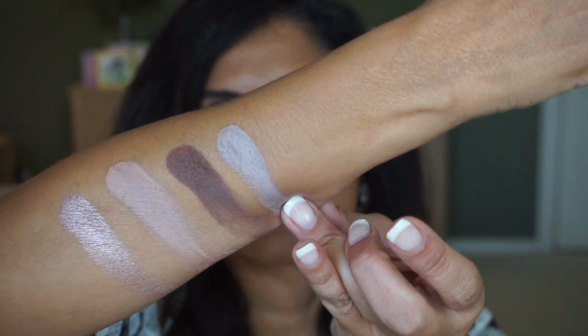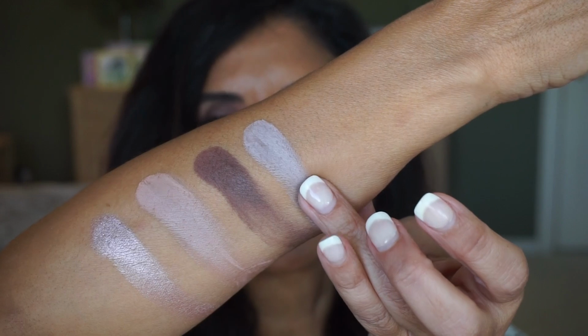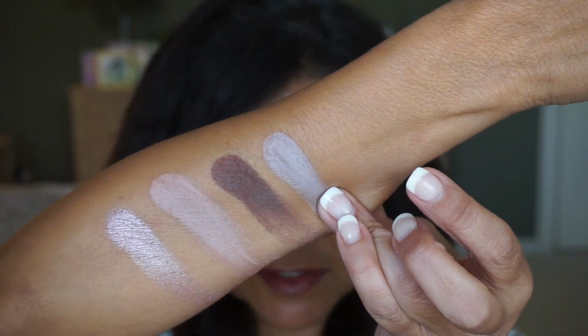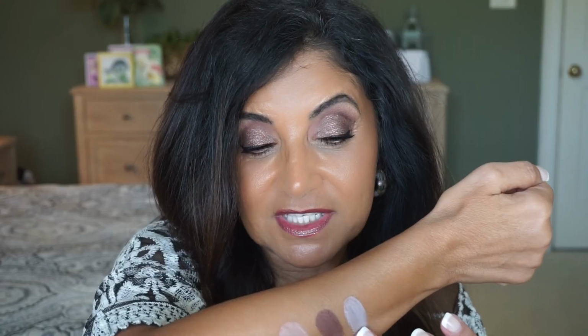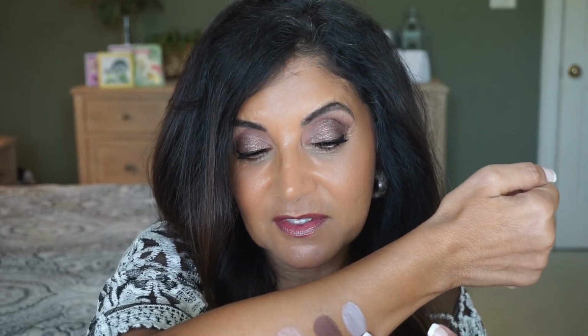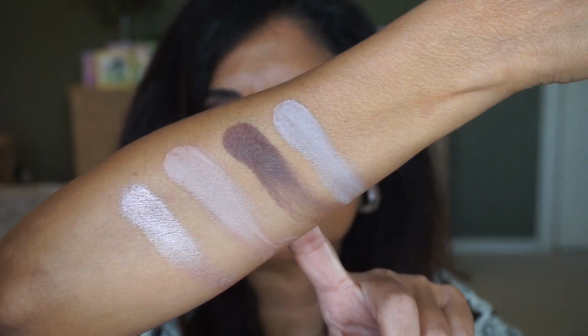Butterfly Beach. Now this one may look a little ashy on me. I didn't use this one for this look. You can see there's a hint of purple, like a lilac maybe. But you know, looking at it close, it might not look so ashy on me. Don't see much gray in it. I see more of lilac in here.